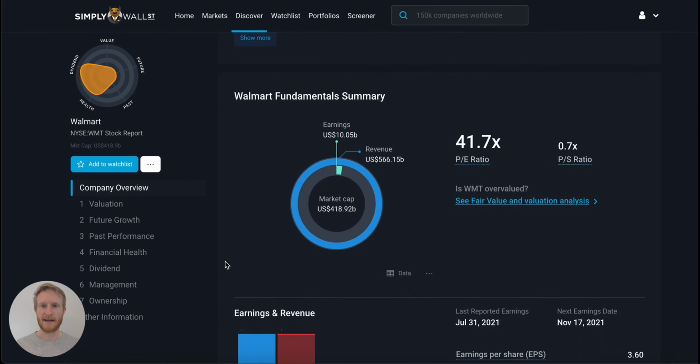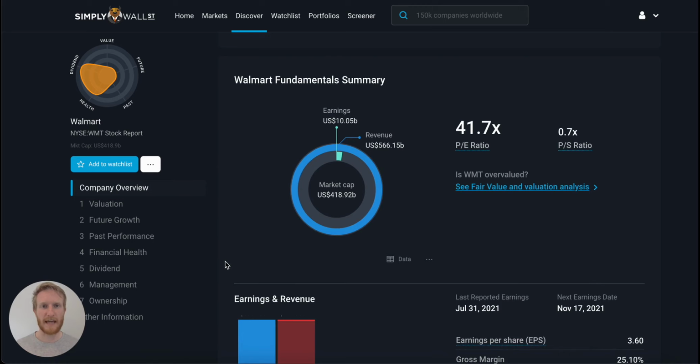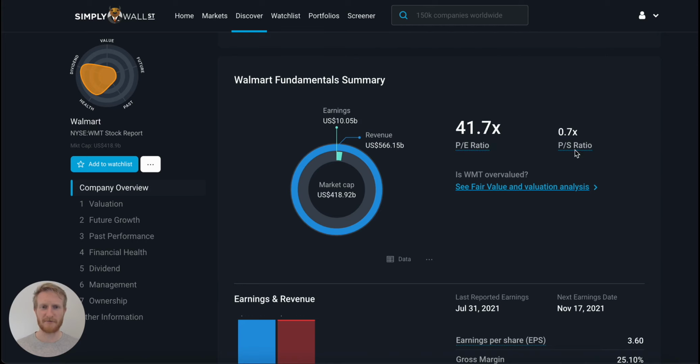The next bit I look at is the Walmart fundamentals. This is a great summary just showing me the key metrics: market cap, earnings, and revenue, and then it shows me the price to earnings ratio and the price to sales ratio. Interestingly, it's a $418 billion company in terms of market cap or its valuation, and it actually earns revenue of $566 billion, which is crazy because it's trading at less than its sales.